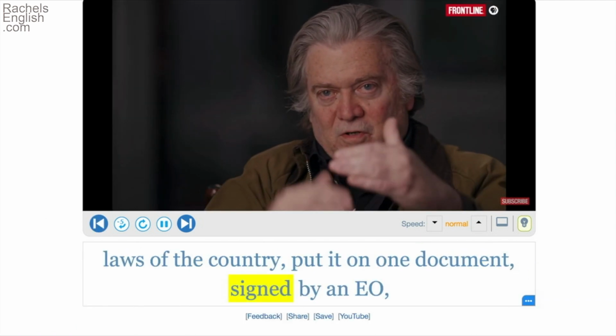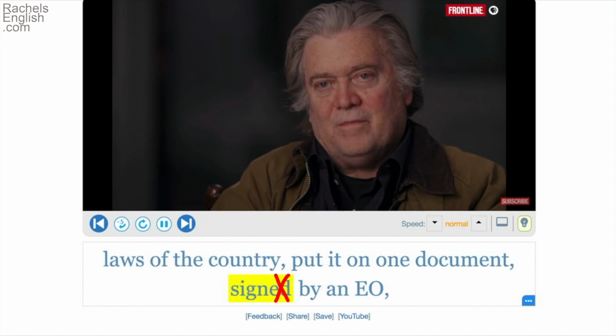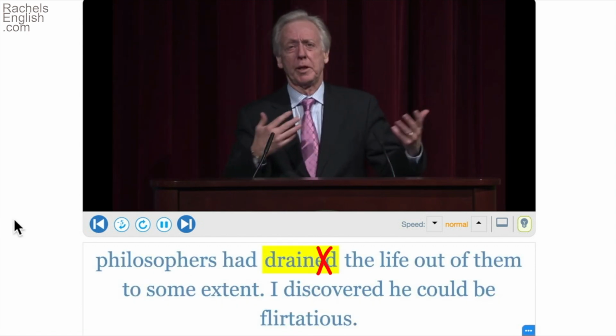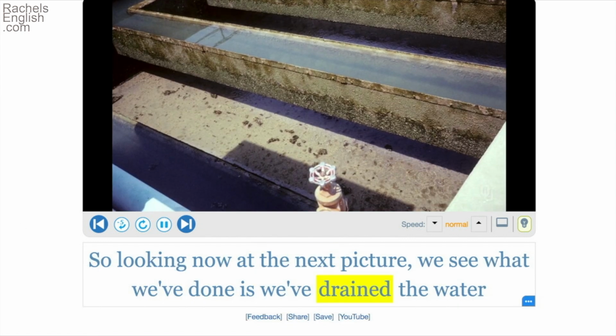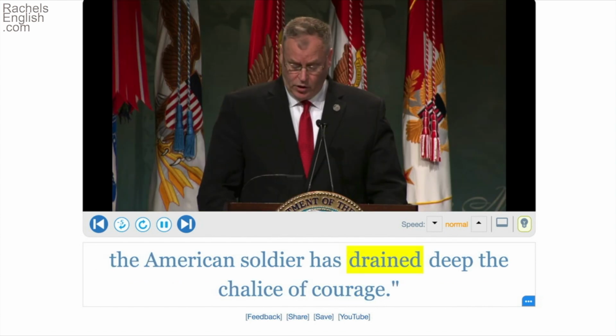Of all the different laws of the country, put it on one document signed by an EO that empowered the Department of Homeland Security. You know, the political philosophers have sort of drained the life out of him to some extent. We see what we've done is we've drained the water down in this basin. Drain the water. The American soldier has drained deep the chalice of courage.